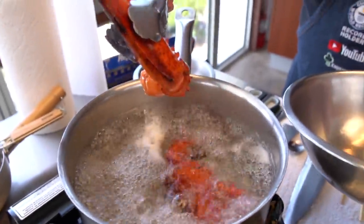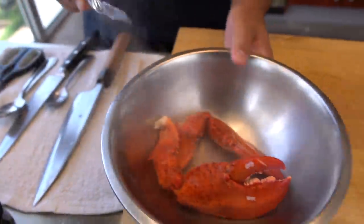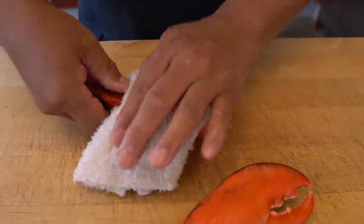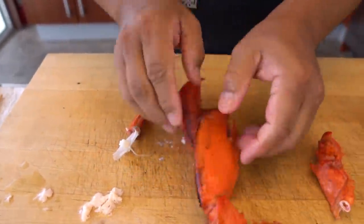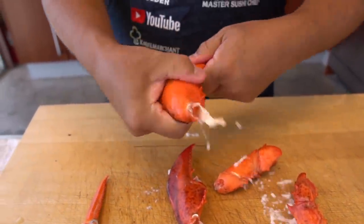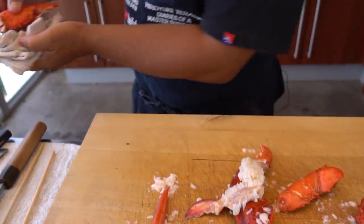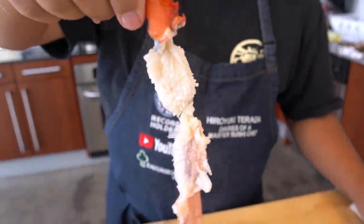This is after like 5 minutes, right? Right. Yes. Okay, that's it. Okay, let's take the meat out. Coming out. Look. Wow.